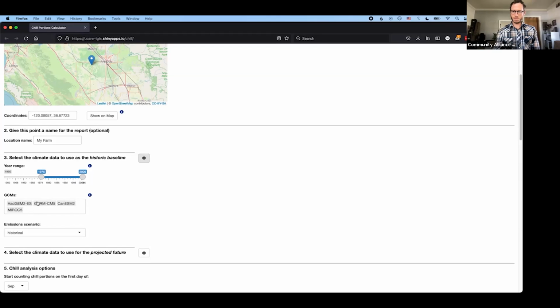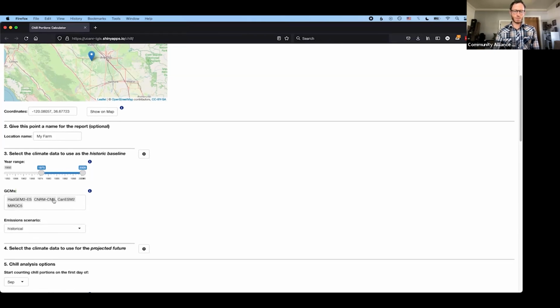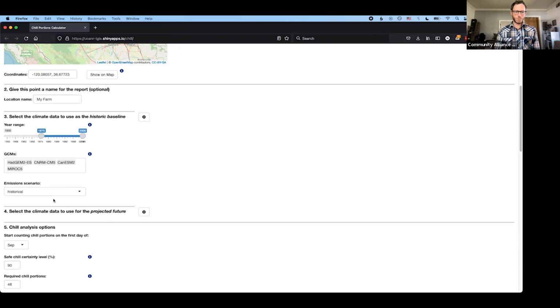Next, you can select the Global Climate Models, or GCMs. The pre-selected GCMs are recommended priority models that were selected under California's fourth climate change assessment as being representative of California's possible future scenarios.